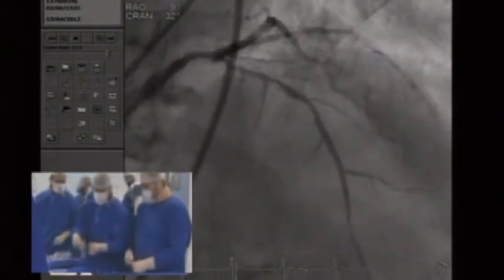How about not touching it at all? That's another good idea. You could just leave it there. Yeah, leave it there. You're going to have a better flow when you open the proximal part. Maybe also there is a bridge there. I'm not sure. It's hard to tell from here.